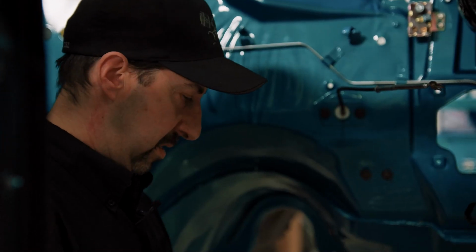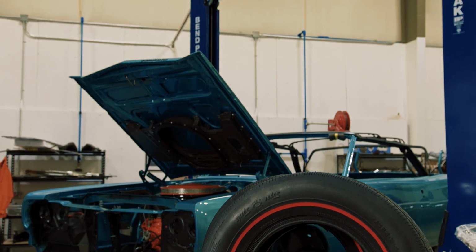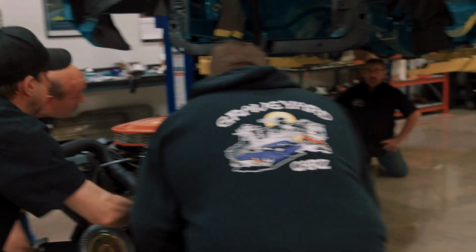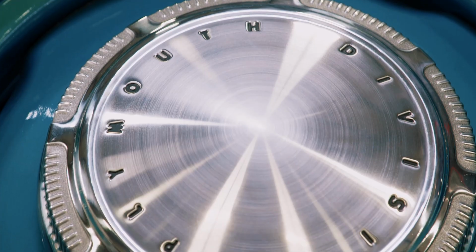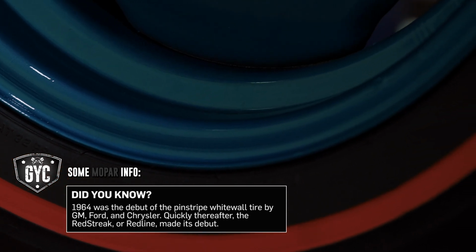Mark decides to check in with Dave while he preps to install the Red Streak Firestone tires on the 1969 Hemi Roadrunner convertible. So our drivetrain's installed in our 1969 one-of-one Plymouth Roadrunner 426 Hemi convertibles in what color? Q5, seafoam turquoise, right? Turquoise, yeah. Now what's cool about this is this gets the painted wheels. So it has, I think, a 15x6 painted wheel, painted body color, uses the poverty hubcaps on it, and originally would have been a Red Streak tire. I think that's one of the neatest combinations, especially when you're talking about a turquoise car with turquoise wheels.